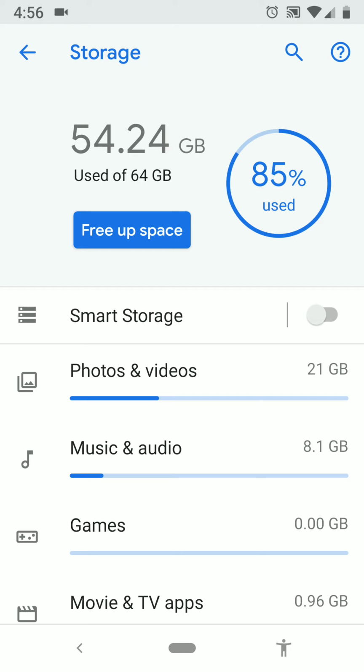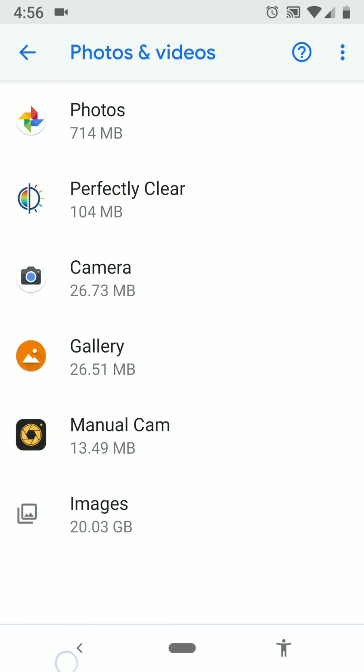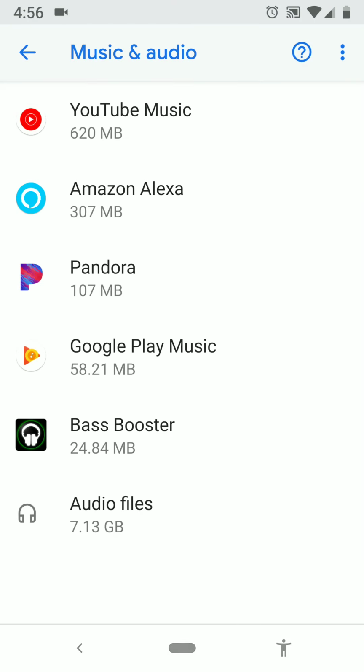So what I would recommend is on the settings menu, you go to that storage option and check it out. You see, okay, photos and videos, what the heck, I have 21 gigs. Jeez, I have a lot. 21 gigs? Crap, 20 gigs of pictures? Look at that on the bottom. 20 gigabytes just of pictures. Okay, so take a look at that, see if there's stuff you can delete. Music and audio, got a lot of that.